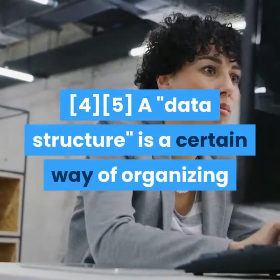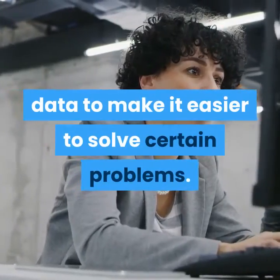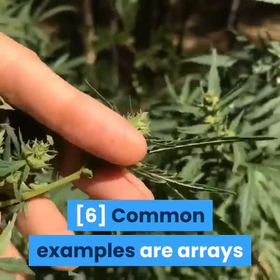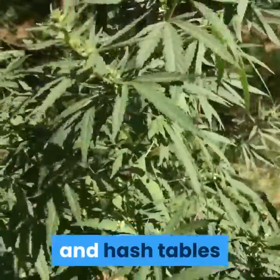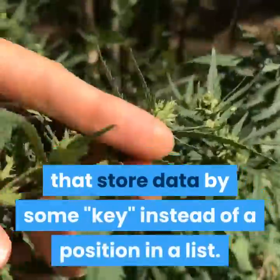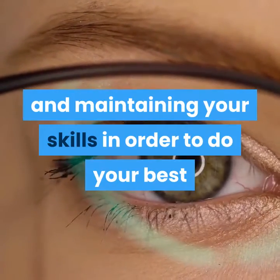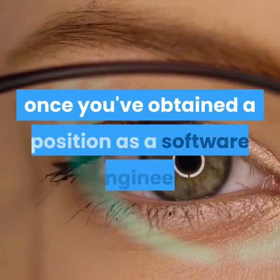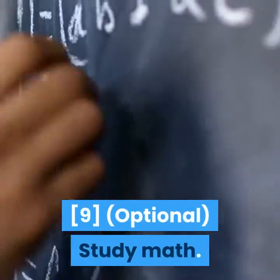A data structure is a certain way of organizing data to make it easier to solve certain problems. Common examples are arrays that simply contain items of data one after another in some order, and hash tables that store data by some key instead of a position in a list. Focus on developing and maintaining your skills in order to do your best once you've obtained a position as a software engineer. Optional, study math.